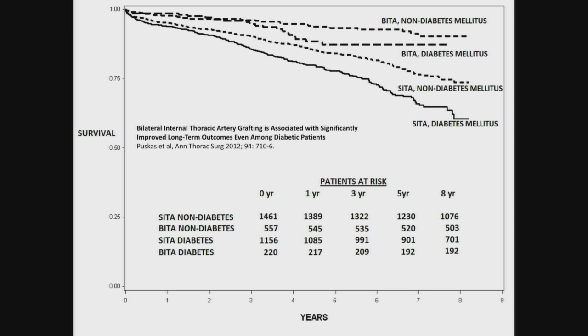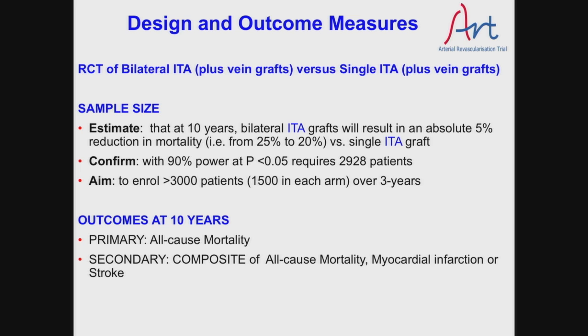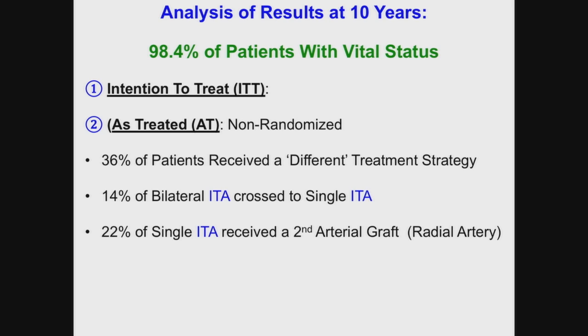These are data, though, from the recently completed 10-year follow-up of the ART trial, provided to me by my friend and colleague David Taggart. They randomized over 3,000 patients, 1,500 in each arm, and followed them for five years and then eventually now 10 years, randomizing them to have single versus double mammary grafting at the time of surgery. This is 28 cardiac centers in 7 countries, 3,100 patients, and very high adherence to guideline-directed medical therapy. Follow-up was very good, and I'm going to show you both intention-to-treat and as-treated analyses.